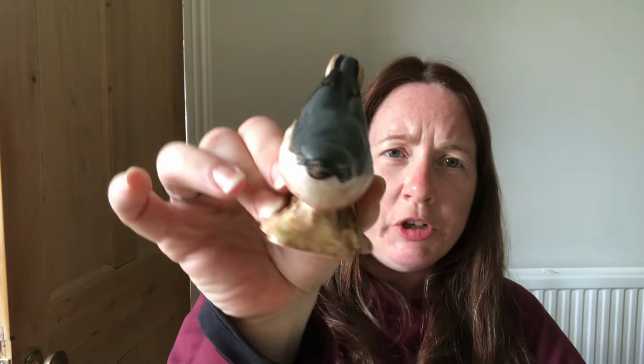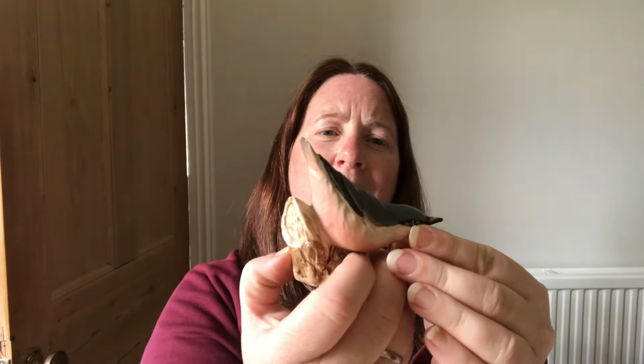Got a little bird. Don't know my birds very well. This is a Beswick, made in England. Oh, it's a nuthatch. Anyone know anything about Beswick bird ornaments? There you go, not sold a Beswick bird, I don't think. Obviously I can't remember everything, but you have a pretty good memory.